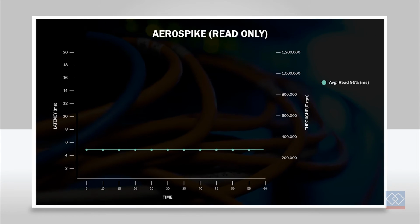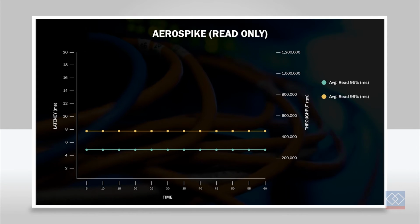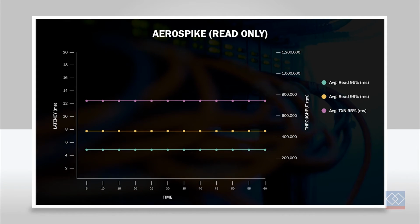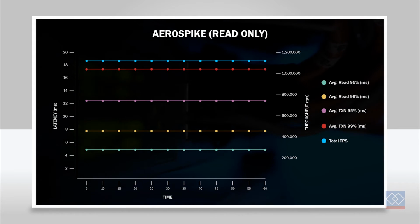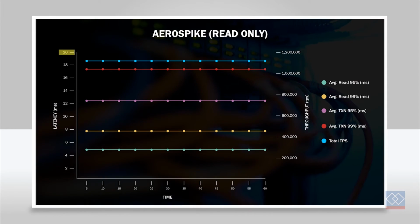Demartek was commissioned to validate a fraud prevention benchmark on a 4-node Aerospike cluster. We observed the Dell and Samsung platform easily supporting 1 million read operations per second. A read-only baseline test had 99% of all operations complete in less than 20 milliseconds.